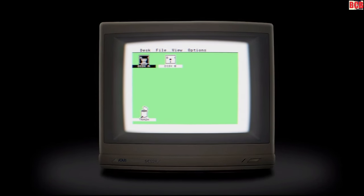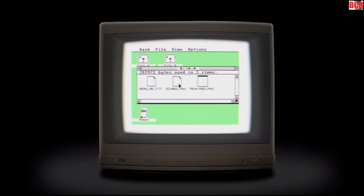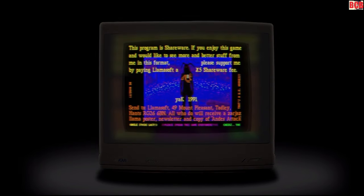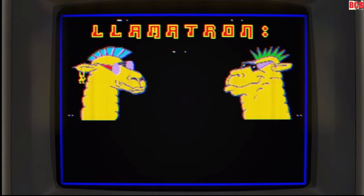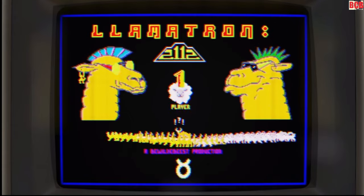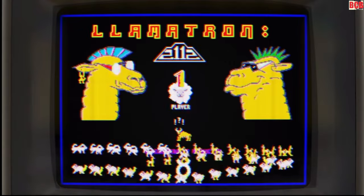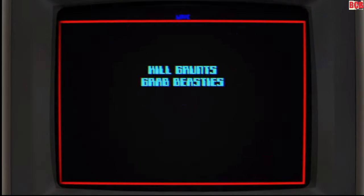We weren't the first people to do it by any stretch. It was being done quite a lot earlier in the US, and there were certainly other people doing it in the UK. But I think we were one of the first to be seen to be doing it. Llamatron was probably the real breakthrough game where I actually managed to get a degree of mass appeal.